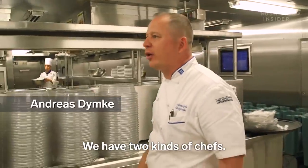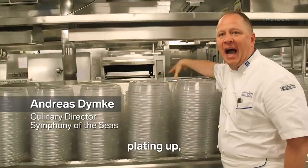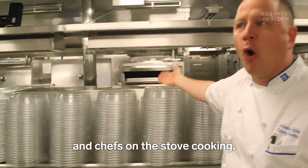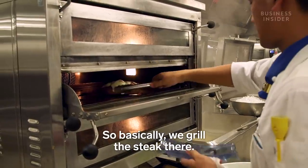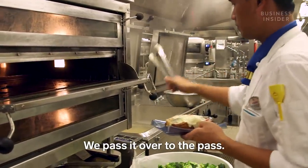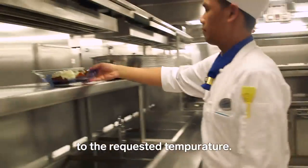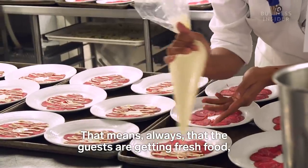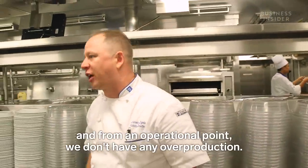We have two kinds of chefs. Chefs working here on the line, which is close to me, plating up, and chefs on the stove cooking. So everything we do is in batch cooking. Basically, we grill a steak there, we pass it over to the pass. The person on the pass is plating it up to the requested temperature. That means always that the guests are getting fresh food, and from an operational point, we don't have any overproduction.